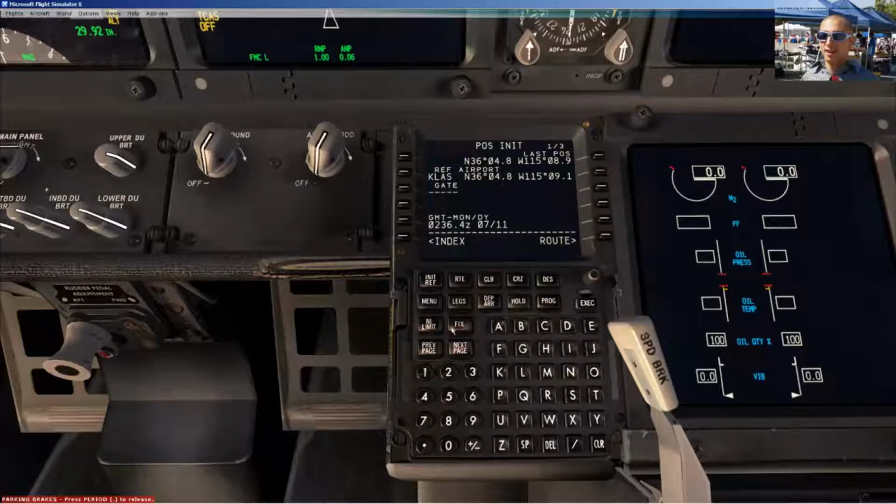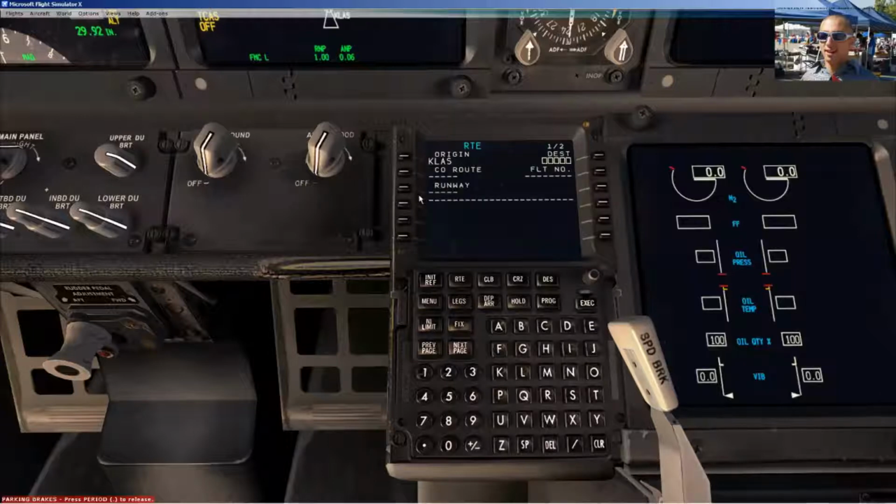And position initialization, so we're currently at Las Vegas, getting the heck out of here. The route origin is Las Vegas. We're going to expect runway 8 left today for departure. So we're going to plan for 8 left, but we might get 26 right, which is the other side of 8 left. And the destination is going to be Ontario Airport. We're going home. And our flight today is Southwest 5175.